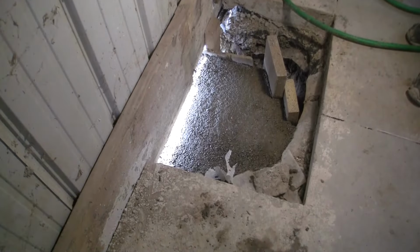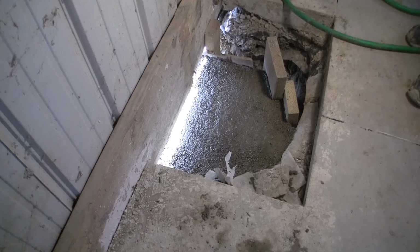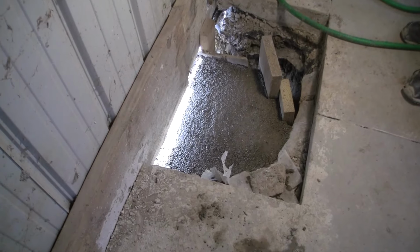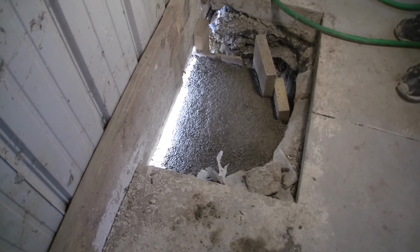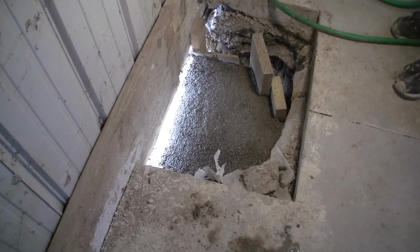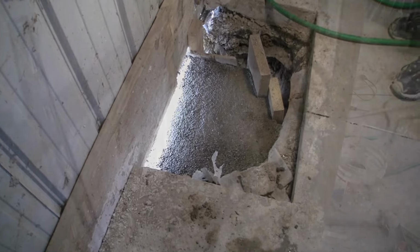Alright, so we got the concrete poured. Now it just has to cure. And I don't want any comments coming in from all the construction guys going, that form looks like crap, because I know it does, but it's the best we could do with what we had. It is a hole that is in gravel. So we'll take another look at it in a few days and hopefully get this form broken down. It'll probably be about 5 days from now. 2 days from now it's going to be raining again. So.